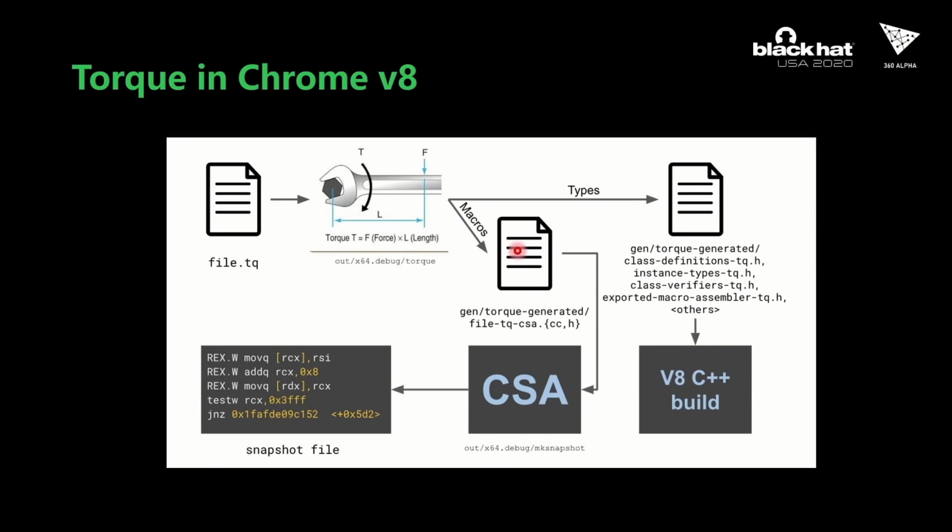In V8, many JavaScript built-in functions and objects are implemented by V8 Torque. This figure shows the build process of Torque code. If there is any bug in Torque code, it will be propagated to the generated CSA code and then to the generated snapshot file in the end. The snapshot file is embedded into Chrome to speed up the initialization of all built-in functionality in V8's heap.